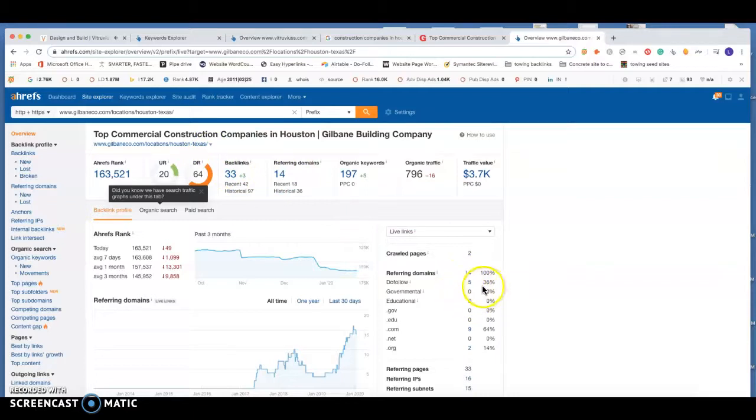So that do follow is very important. That means you're getting what we call backlink juice back to your website. So very doable numbers to pass these guys up. And again, they're getting 796 searches per month just to this location-specific page of Houston, Texas. So there's definitely a lot of search volume available for you guys to capture by getting into that top spot.